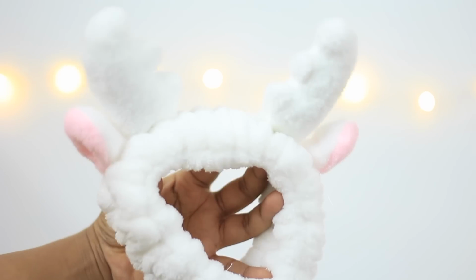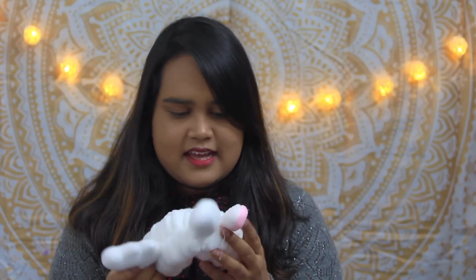The next product I bought is this cute little headband, for when you don't want your hair messing up your face. It's really nice and of great quality. I have a similar hairband from Amazon, in black color with cat ears, and that was around 200 or 300 rupees. This cost me around 136.24. It's really worth it. It has this fuzzy material which is really nice, and I wished they had darker colors because white tends to get a little bit messy. But I really like it.